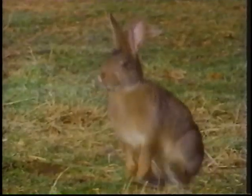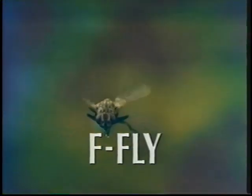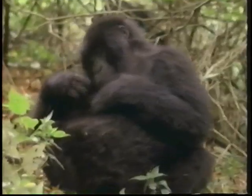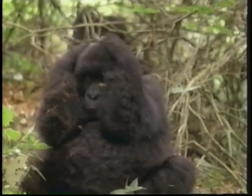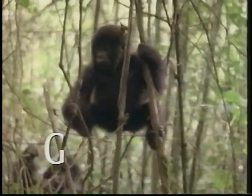Animal names like rabbit, gorilla, and fly all begin with letters like F, which starts the fly. If you repeat that sound just before you sing the name, soon animal doo-wop will be your favorite game. Come on! Camel, fly, rabbit, gorilla, camel.